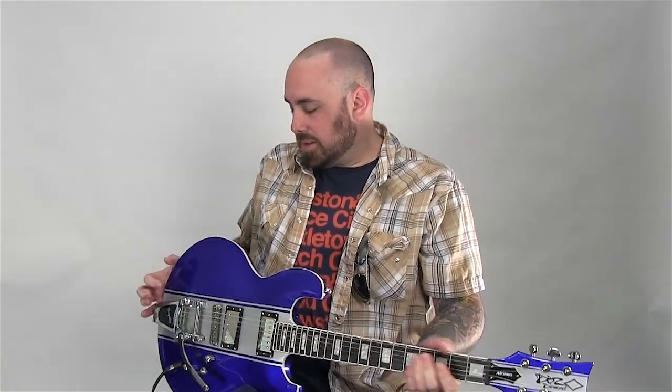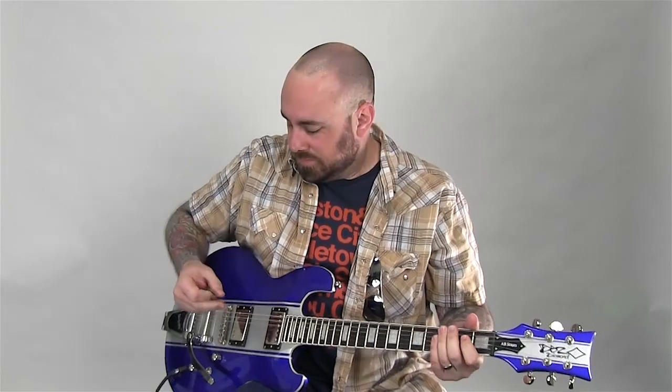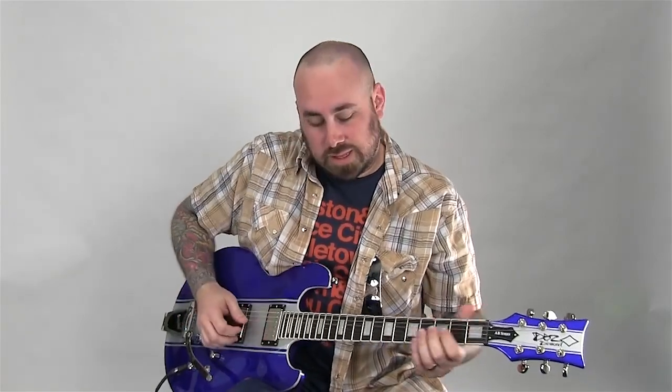Yeah, at first I was skeptical about how thin the bodies are, but I've come to find, playing shows with them, just how super comfortable it is. It allows me to wear my guitar a lot lower. And you know, you look cooler when your guitar is lower. So, dig that.